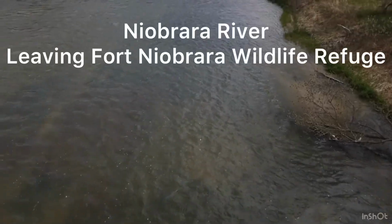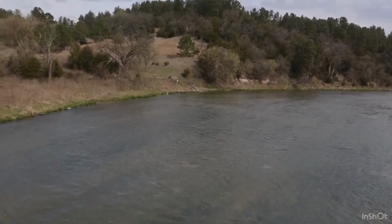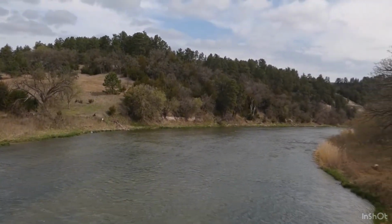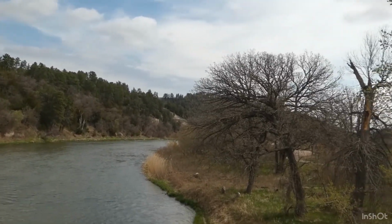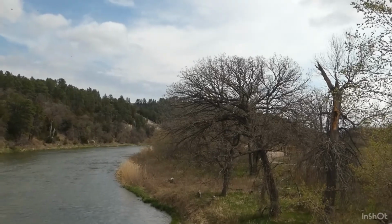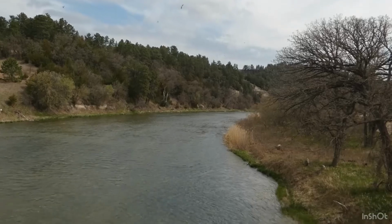Okay, here's the east side of the Niobrara, on its way down to the Missouri. If I was younger, I'd attempt to float this. My son might be doing it later this year.